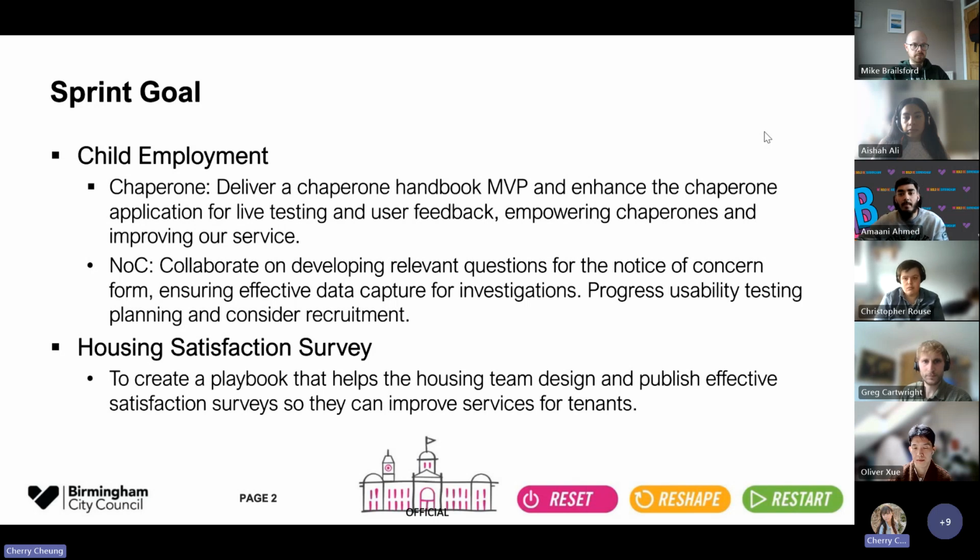And also for notice of concern, it'll be collaborating on developing relevant questions for the notice of concern form, which is to allow the public to report anything that they feel concerning regarding child employment, such that we ensure effective data capture for investigations. We also progress usability testing planning and consider recruitment for the user research.